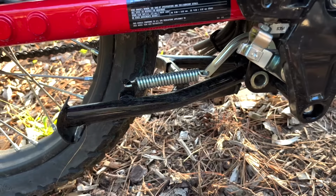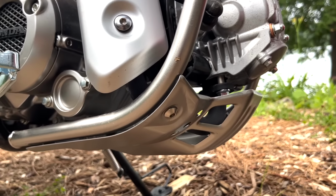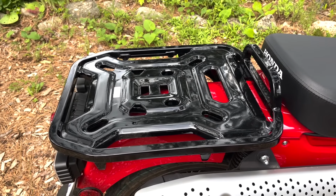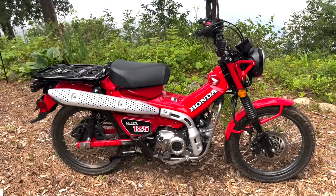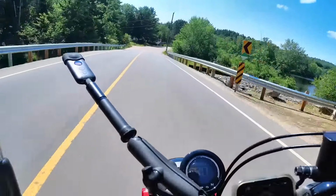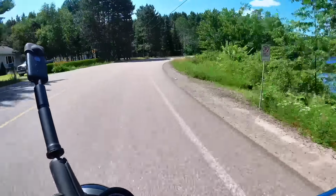However, included in the extra weight is a center stand, engine guards, a metal bash plate, and one of the largest rear racks I've ever seen on a motorcycle. So you get plenty of practicality with your extra weight. Top speed is in the 90 km/h or 55 mph range. The bike handles very well in the twisties, and it does confirm the old saying, it's more fun to ride a slow bike fast than a fast bike slow.